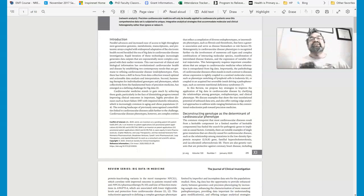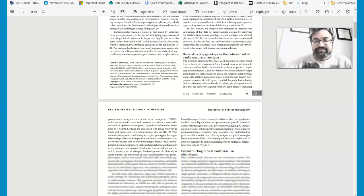But before we do that, before we can even move forward and understand cardiovascular disease in this new context, we must first deconstruct genotype as a determinant of cardiovascular phenotype. What does that mean? And this is a debate, nature versus nurture, and many different types of debates that we've heard of previously.